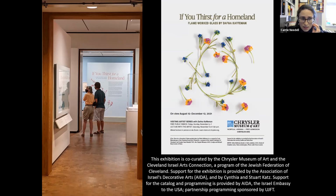And then we were also lucky to get support for a catalog and some programming, also supported by ADA and the Israeli Embassy to the United States. And some of our partner programming events that we're hosting in Norfolk were supported by our local Jewish Federation, the United Jewish Federation of Tidewater. So here's an image as you're walking into the gallery where the exhibition is, and our show poster.